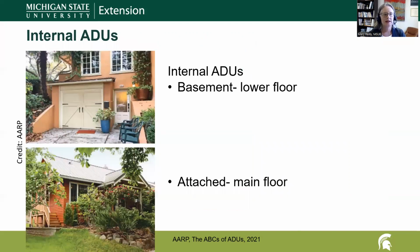So by internal ADUs, these are examples again from the AARP document. On the lower one, the orange house there, you can barely make out a door frame on the staircase. And the other one is a basement ADU. So presumably you go in and then go down the stairs in the orange building on the top. So interesting examples.